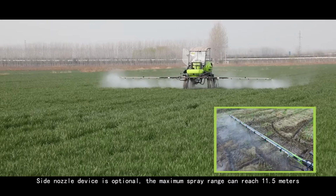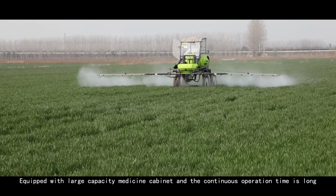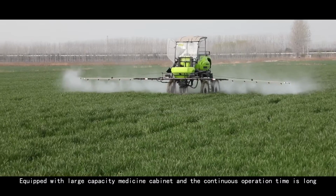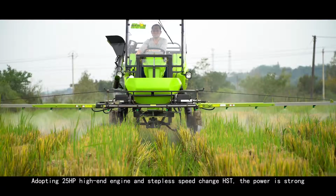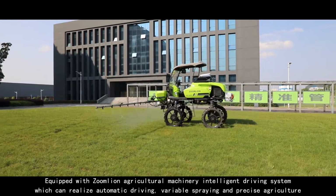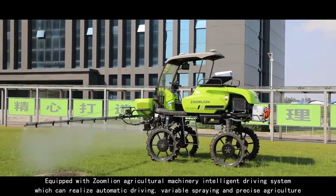Side nozzle device is optional. The maximum spray range can reach 11.5 meters. Equipped with large capacity medicine cabinet and the continuous operation time is long. Adopting 25 horsepower high-end engine and stepless speed change HST, the power is strong. Equipped with ZOOMLION Agricultural Machinery Intelligent Driving System, which can realize automatic driving, variable spraying, and precise agriculture.